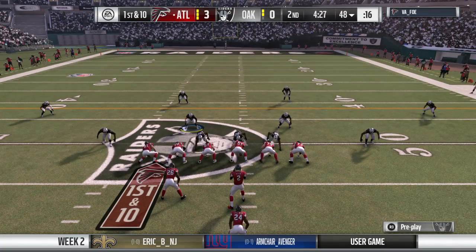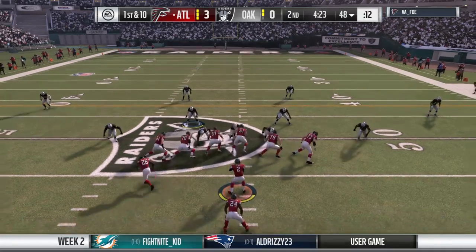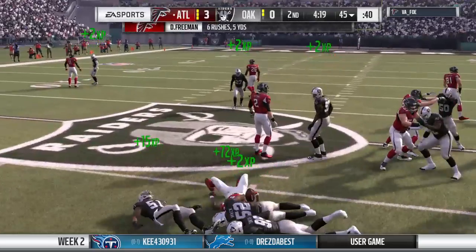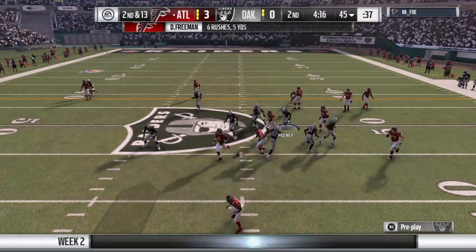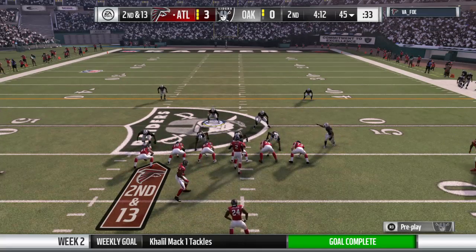Shift together here from the D-line. Again, we'll see the pistol here. This is Freeman on 1st and 10. And he'll lose yardage on the play back at the 45-yard line. A loss of a full 3 yards, and now it's 2nd down.